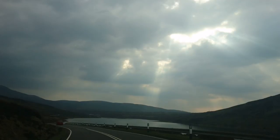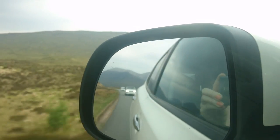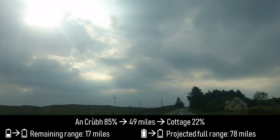Having charged to 85%, we drove back the way we came, with a familiar face in the rearview mirror. Ardvasar's new rapid charger meant that we didn't need to stop at Broadford for another charge, and we made the 49-mile journey back to the cottage on 22%.